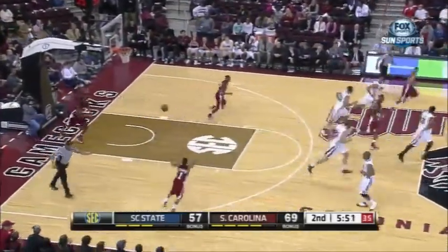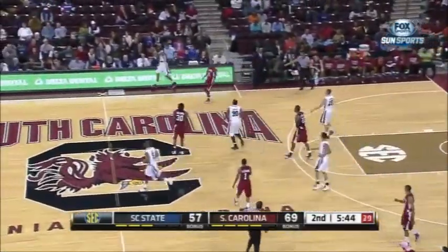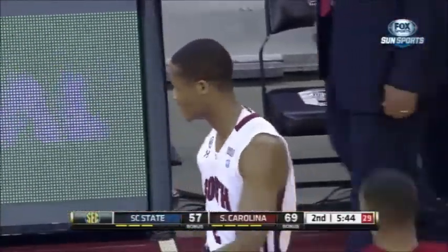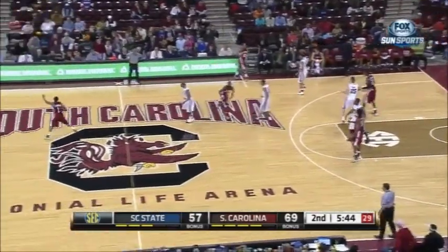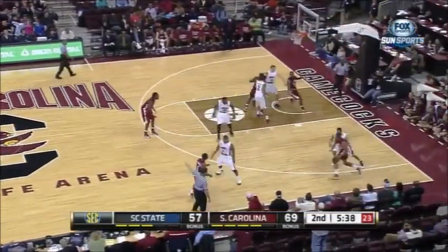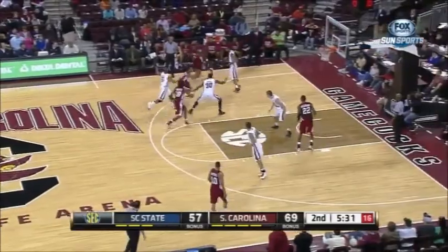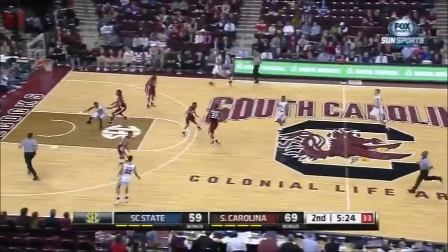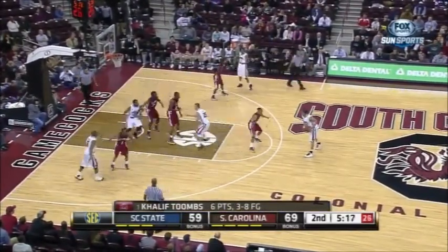By Chinnis. 8 points now to go along with 10 rebounds as he's looking to ring up a double-double. Hezekiah has already done that for South Carolina State, 20 points and 12 boards. Lakeem Jackson threatening as well, 14 points and 7 rebounds. Damian Leonard, 8 points and 7 boards. They have a bunch of double-doubles today. A little double-double party. Nice. Nicely done. Toombs, long range. They list him at 5'9 out of Atlantic City. Four-year starter, team captain.